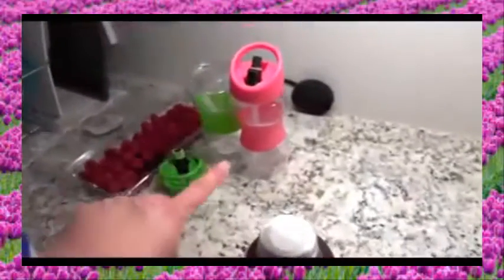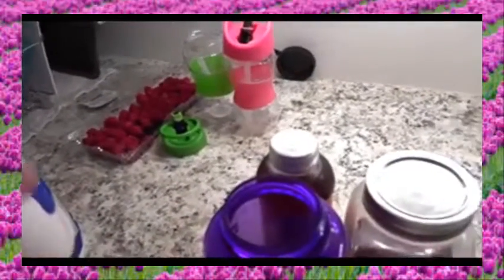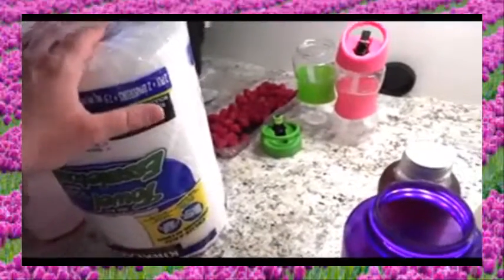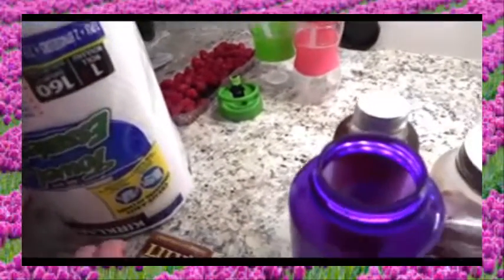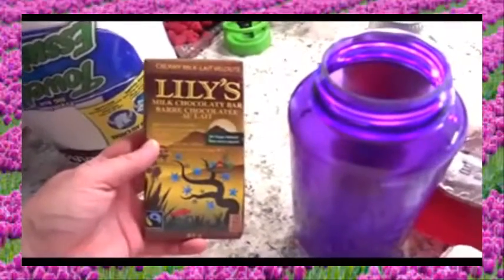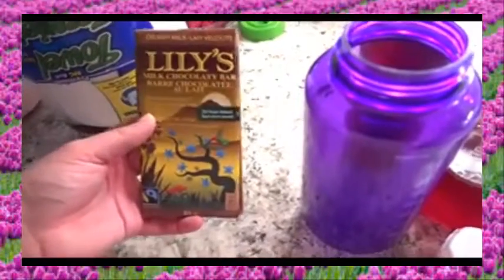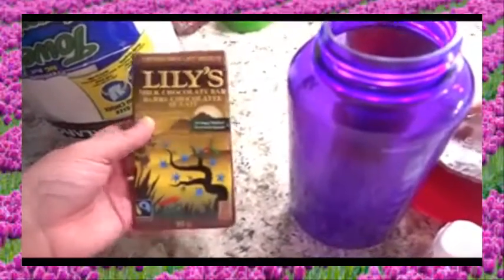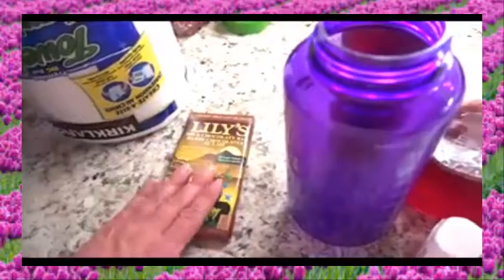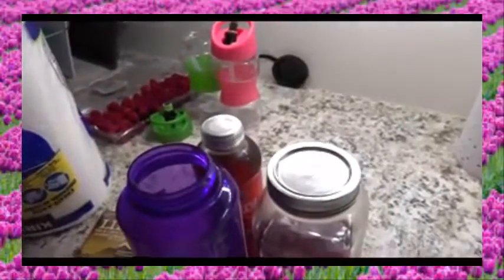I've also got water bottles out for the kids, raspberries for later tonight, and then perhaps tomorrow. Paper towels to go in the truck, because goodness knows accidents happen. And then I also picked up a bar of Lily's milk chocolate. If you're new to Trim Healthy Mama, this is sweetened with stevia, and this is on plan. So that will be my treat on the road. So that is what is going on so far.